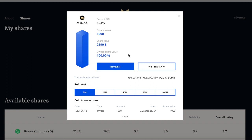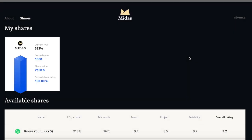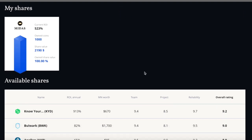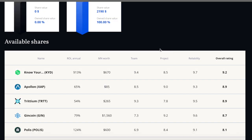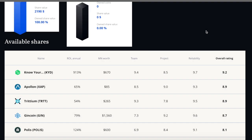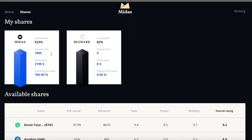So this, in this case, is a 100% owned node, and we can exit out of that, and that is our portfolio. Very simplistic design, very well done. And you can go through and continuously add to your portfolio. It just keeps popping up with different options, and it just keeps organizing it around.